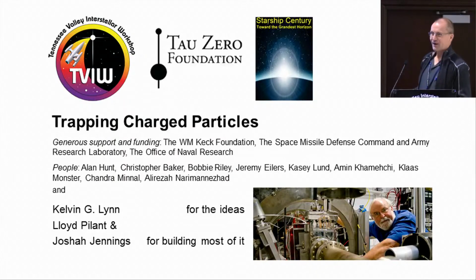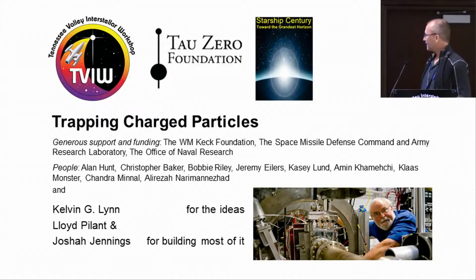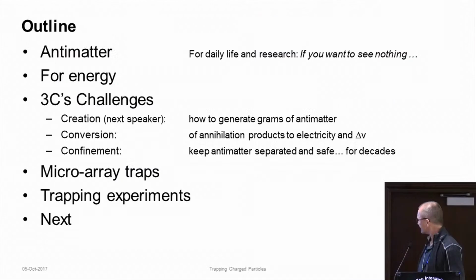Actually, the funding started right here in Huntsville. We got money from the Space Missile Defense Command initially, and then the Army Research Lab continued that. And the Keck Foundation was so kind to give us money to buy an old accelerator, which we tried to use to make positrons.